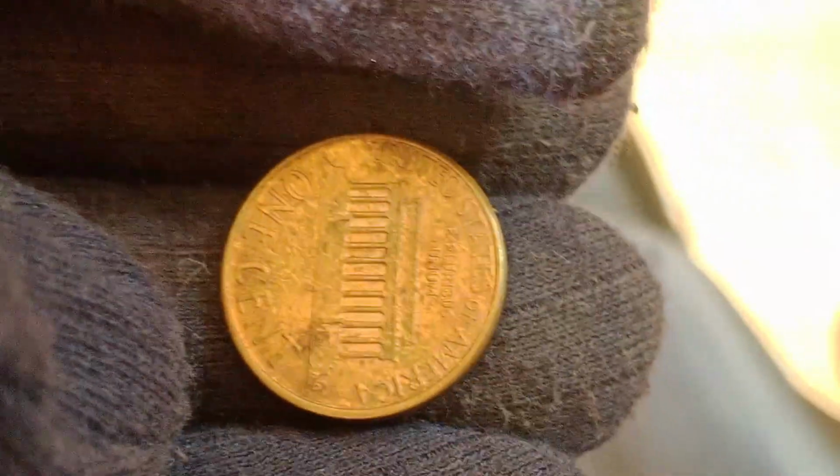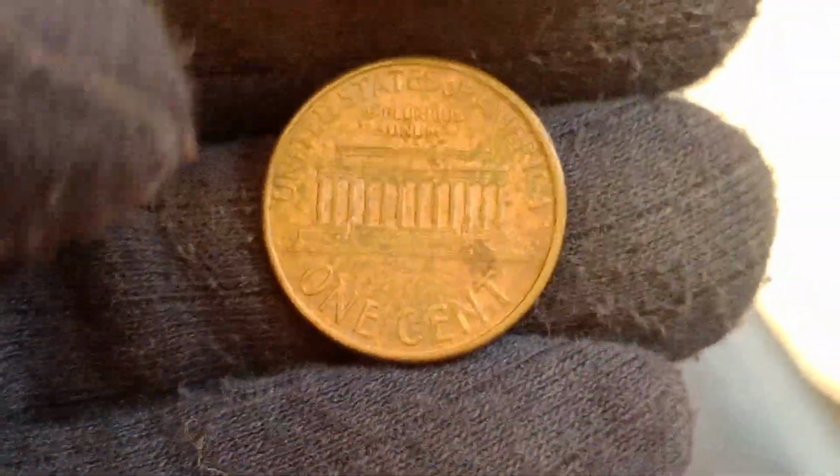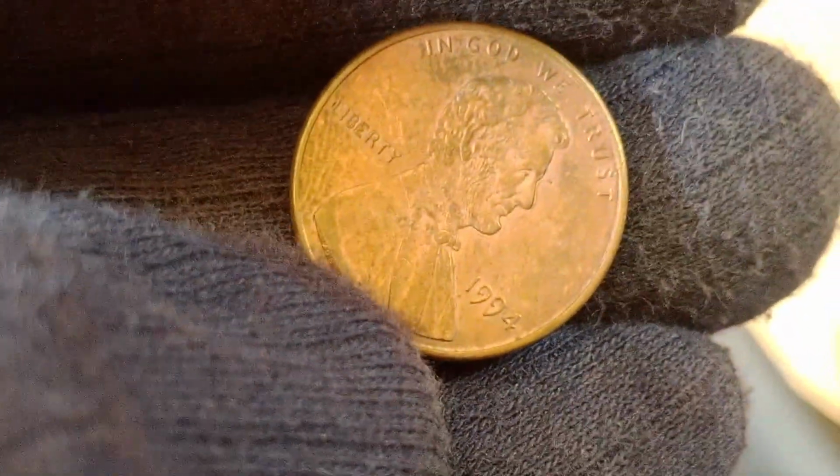A labeled 1994-D MS67 red penny appears under camera. Strike quality refers to how well the coin was struck. A weak strike will have mushy details, especially around Lincoln's coat, beard, and the wheat ears on earlier designs. But a strong, full strike, with crisp edges and complete detail, especially in the Lincoln Memorial columns and Lincoln's profile, is far more desirable.